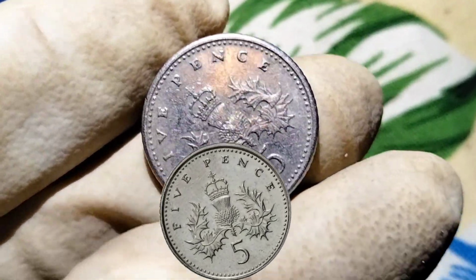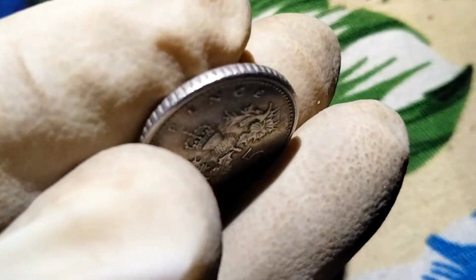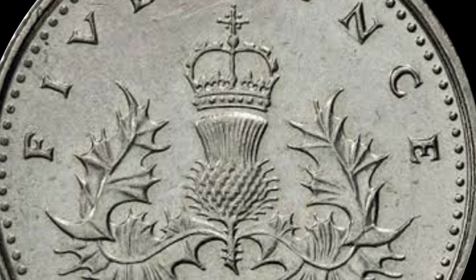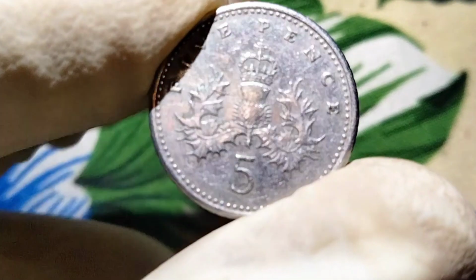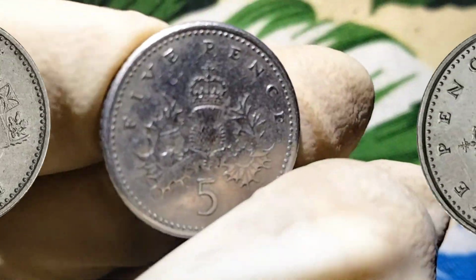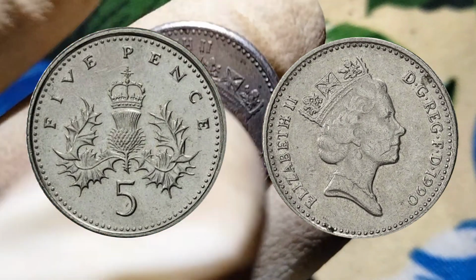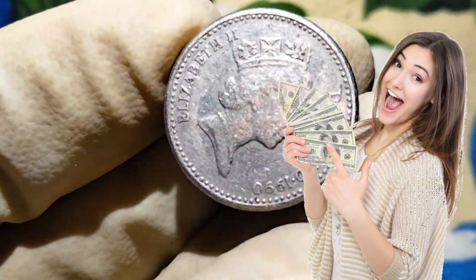The denomination, 5 pence, is also inscribed on the reverse. As for the value, the 1995 pence coin is not typically sought after by collectors for its numismatic value. Its worth is primarily based on its face value unless it is part of a specific collection or set. If you have a coin in mint condition or with a unique characteristic, it might have a slightly higher value to collectors, but it's generally not considered a high-value coin.